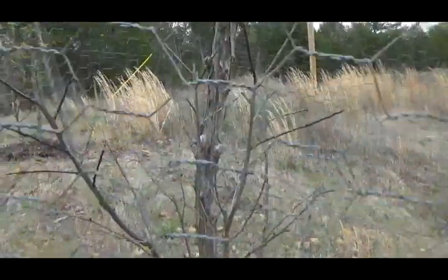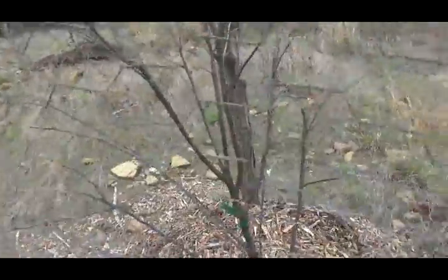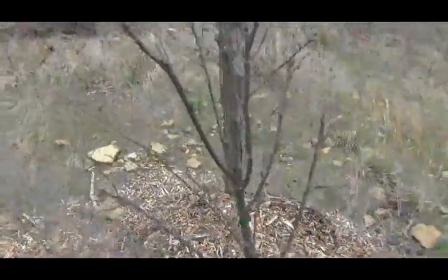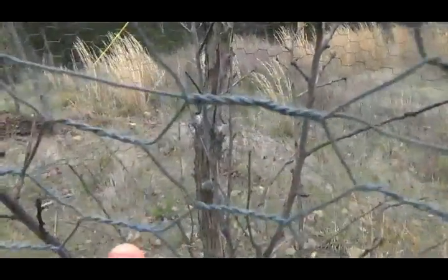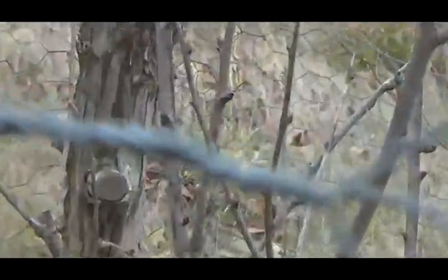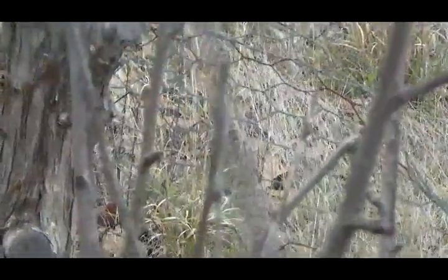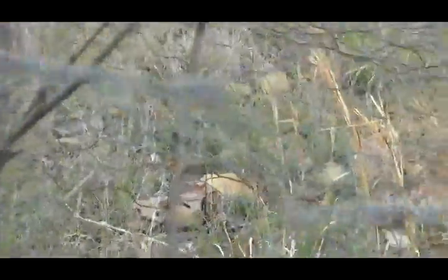I'm starting with the almond tree that I told you last week was dead. But you know what I see? I see growth. It's hard with the chicken wire to get in close to show you, and I'll try to zoom, but zoom sometimes gets blurry. I don't know if you can see the reddish, a little bit of green. Yeah, this almond tree is not dead.